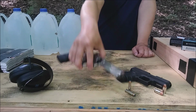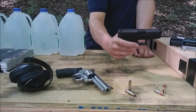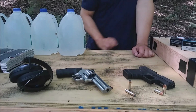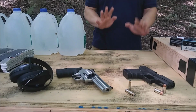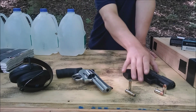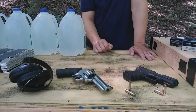Guns fired: Smith & Wesson 686 with a 4-inch barrel, and the Glock 36 with only a 3.7-inch barrel. Now I know a lot of you internet ballistics trolls are about to have a heart attack. My response is calm down, calm down. This 45 auto is a very warm 45 auto, and I've taken that into account. You're probably out there saying, that's not a 5-inch. You can't use that, it's not a 5-inch.